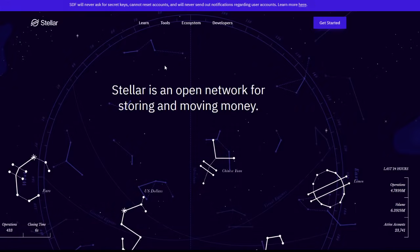Jumping into the website, I do want to take a quick look around because a lot of you guys know what Stellar Lumens has been doing recently, but you may not even know what the actual Stellar Lumens XLM coin is really used for and why it's so important to so many different people.